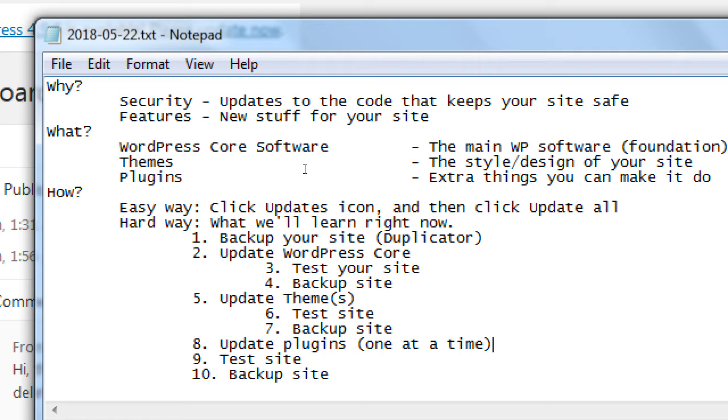But in the worst case scenarios, what has happened is, I've gone through all of these steps doing backups, then you get to this part and I say, well, I'll just do select all, update all. And then at some point it fails, you know, 7 out of 10 plugins, and then I have to back it up. So it might be more useful to do it one at a time, and we'll see how to do that in a moment.